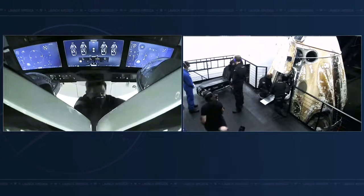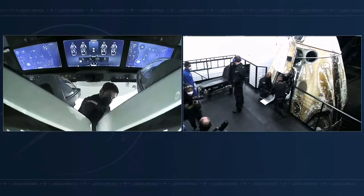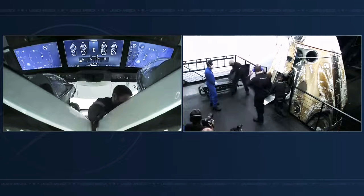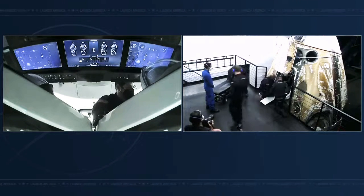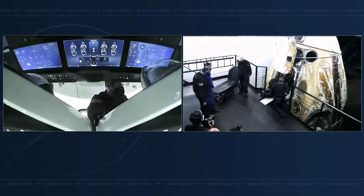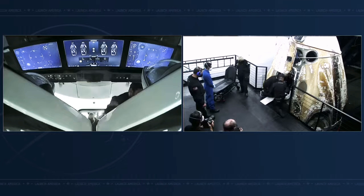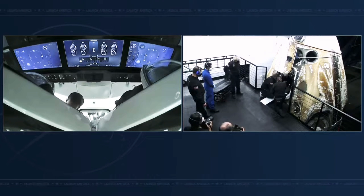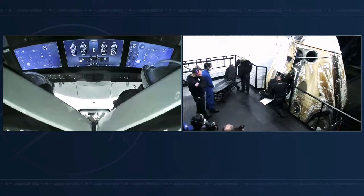Once again, the Crew-3 crew has splashed down after spending a total of 177 days in space, 175 of those days on the International Space Station. They saw quite a lot during their stay on the space station, including the arrival of eight visiting vehicles. That includes the Axiom 1 crew just a couple of weeks ago, as well as the Crew-4 crew just last week.